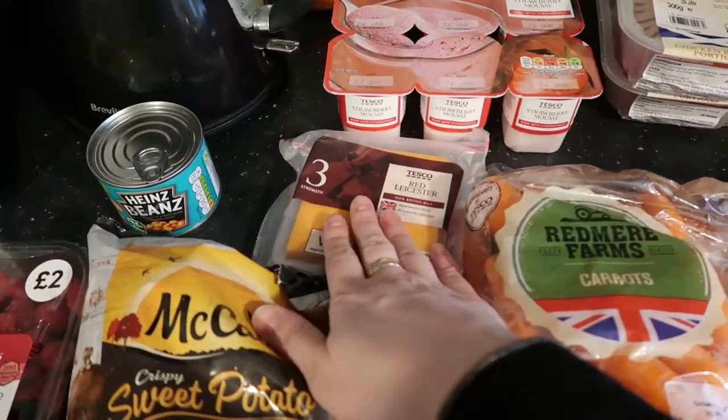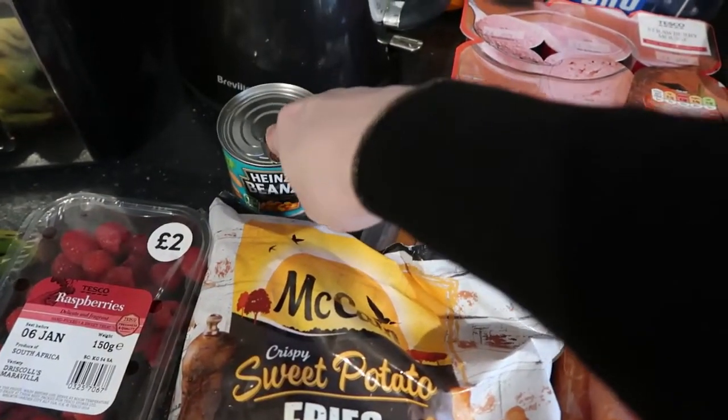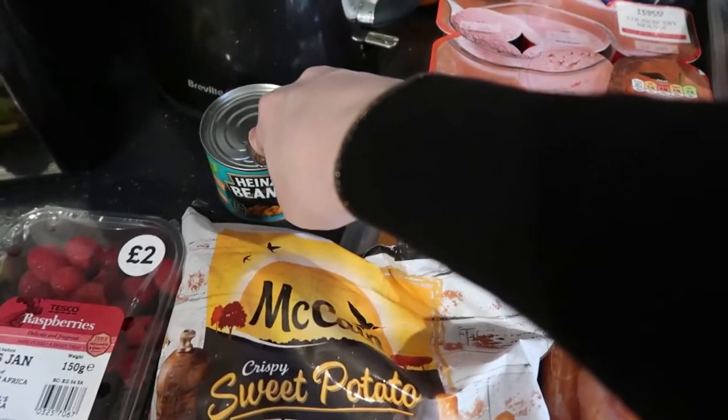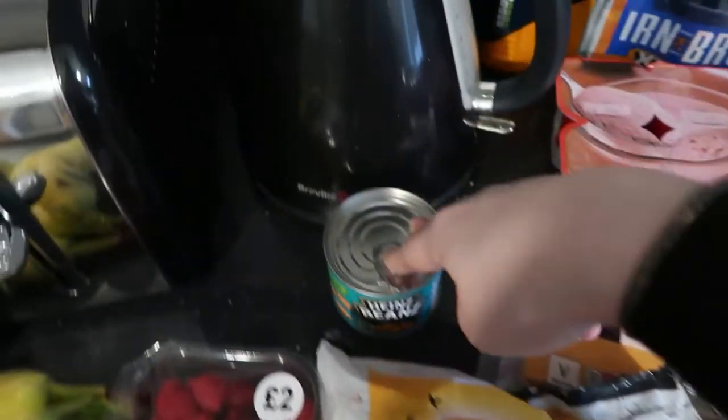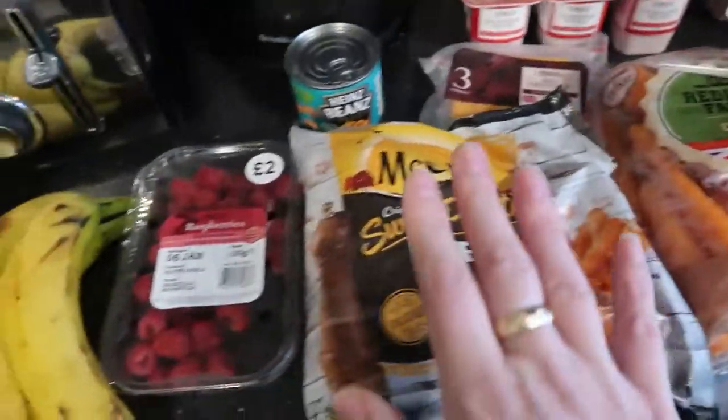Also got some red Leicester cheese because we all love cheese in this house, and I got a little tin of beans because I thought it'd be fine for like beans on toast or baked potato and beans if I fancied it. Olivia's really not a fan of beans. I've tried her, but she just doesn't like them.